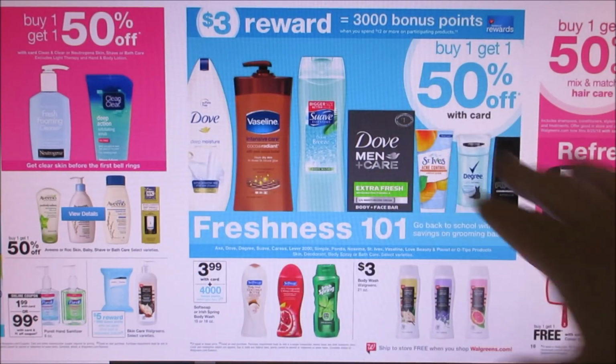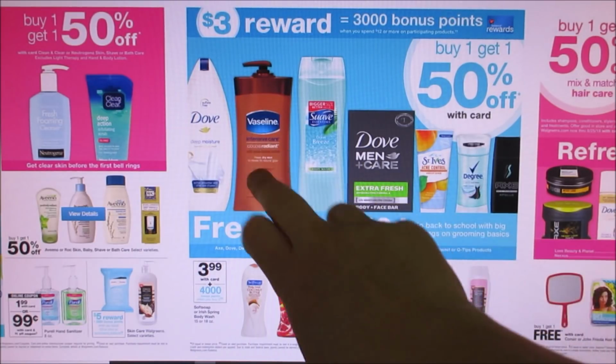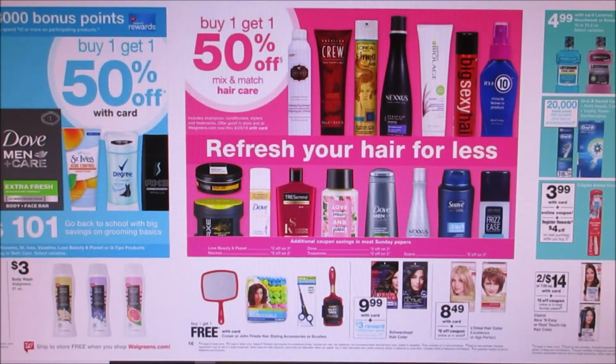Now here they got a lot of deals where if you spend $12 or more, you guys will get 3,000 points. Now I do know we have $2 off coupons for the Vaseline. For the St. Ives, I know we have a 3 off of 2, so those are deals if you guys are interested in something like that. A lot of the shampoo and conditioner is buy one, get one 50% off, so not much going on.